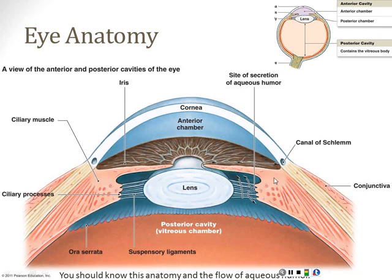Other important anatomy, okay, here's the ciliary body here and here. There are these ligaments that attach to the lens. And the lens can either be pulled flat or it can be relaxed into a sort of a ball shape. So the lens can change shape, as we'll talk more about later. All right, so this is the anterior chamber of the eye.